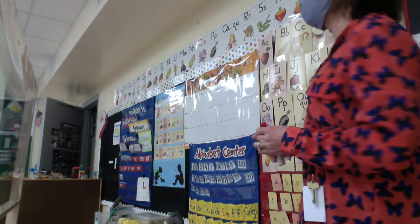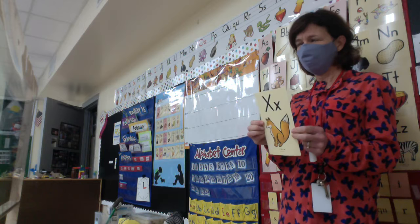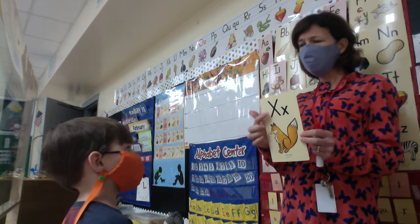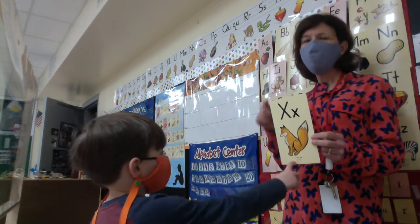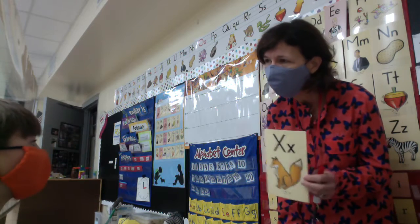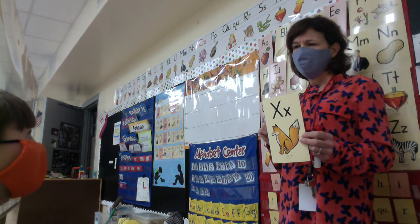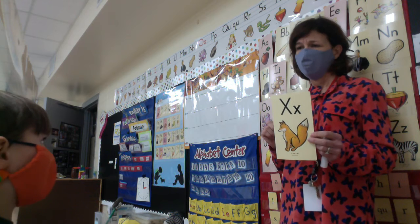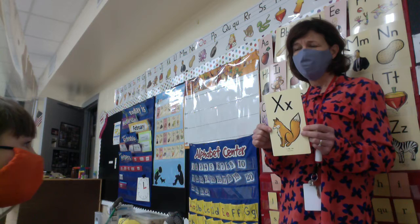All right, Ben Darnell. Oh, this is one you like. X, fox, X. And why is there a picture of a fox for an X? Because it's on the end of it. Because the X is on the end. Very good. And it makes the X sound at the end. And is X a vowel or a consonant? Consonant. Very good, Ben. Thank you.